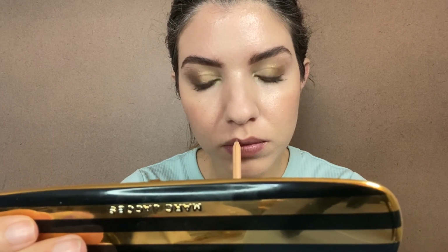Making sure everything is even. I wanted the color to be a bit darker, so adding a little bit more of the Endless Cacao. And then I am using the Anastasia Dewy Set Setting Spray for the final touch. And that is the final look.